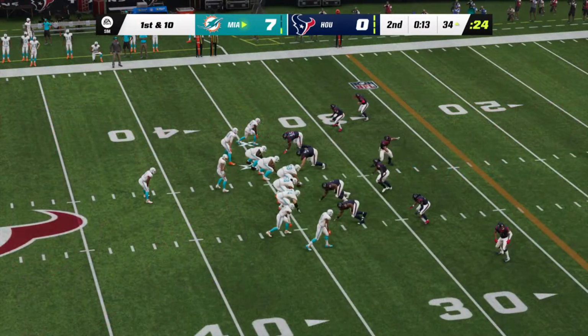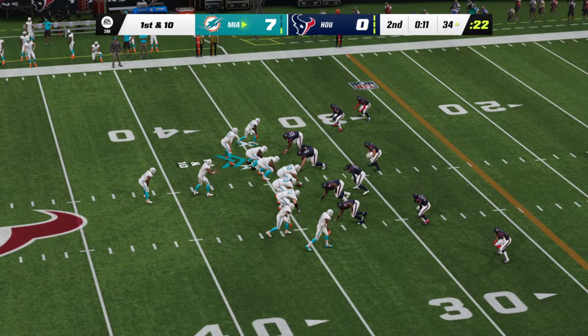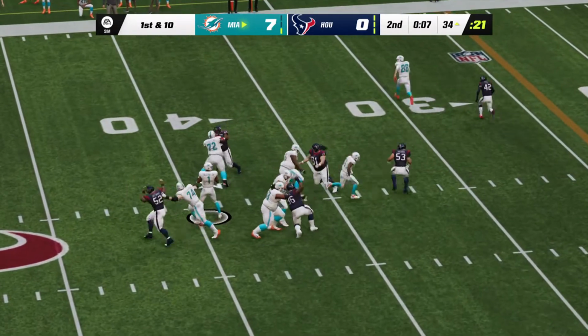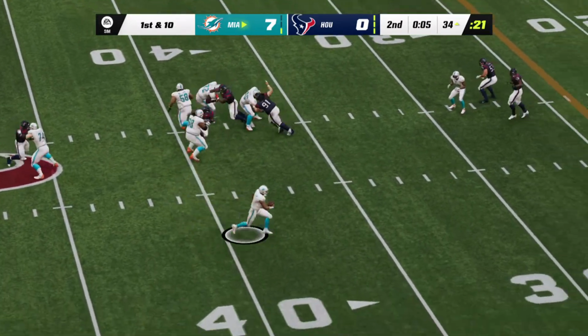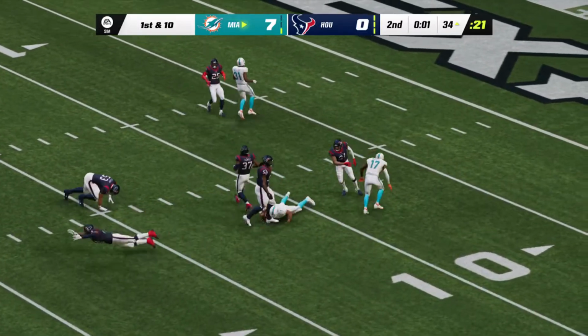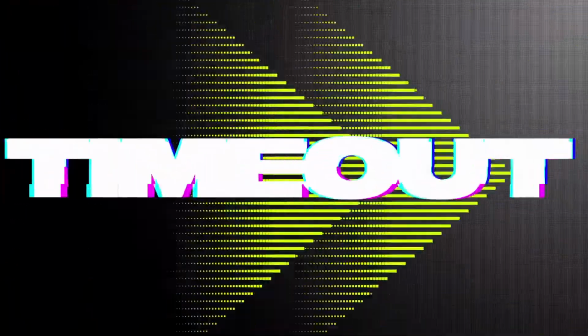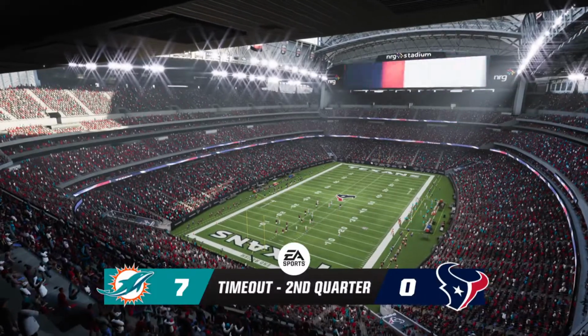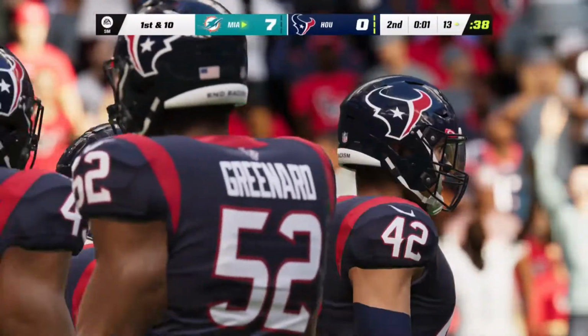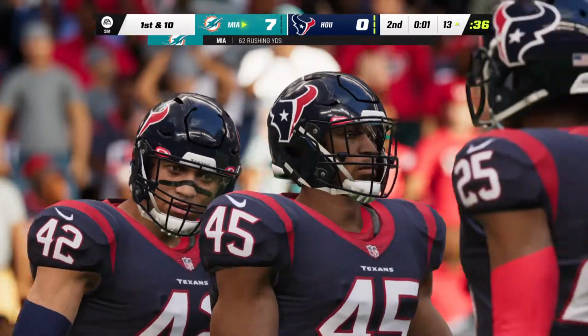Here we go. Set. Yellow. 22. Tua to throw again. Flush to his right. And Tua going to slide to a halt, but he will have the first down. And with 1 second left, they get the timeout, and they'll have a chance to kick the field goal before intermission.